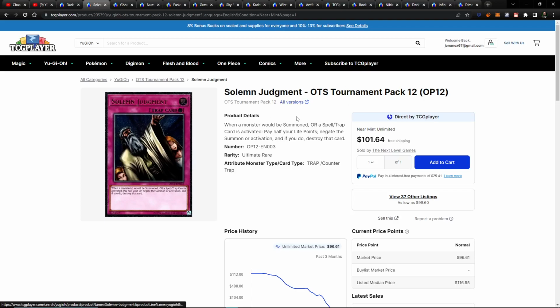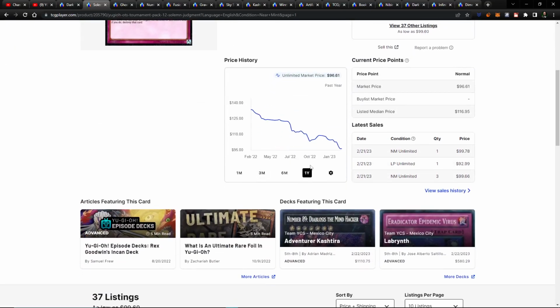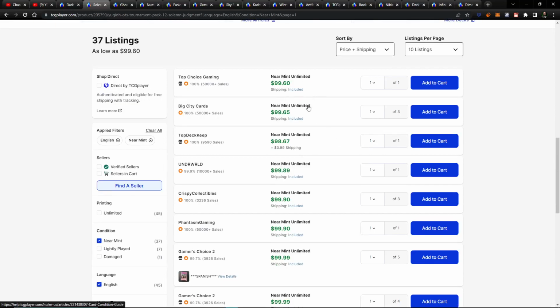Then we move on to Solemn Judgment, OTS Pack 12. I wanted to mention this card at around $100. Same thing, guys. Here we analyze the markets and we see that in February of last year, essentially a year ago, this card was 140, but before that it was higher. This is an OTS card, harder and harder to get as time goes by. Right now it's $100 a pop.